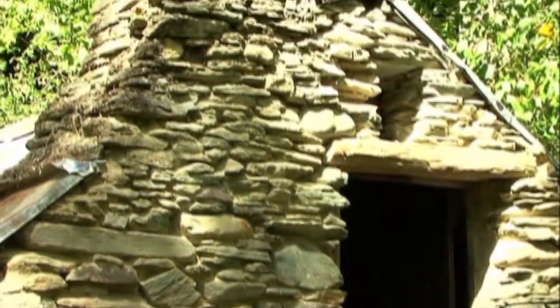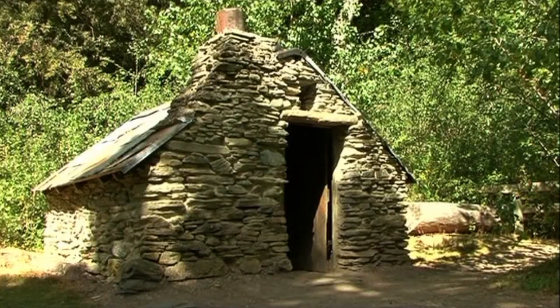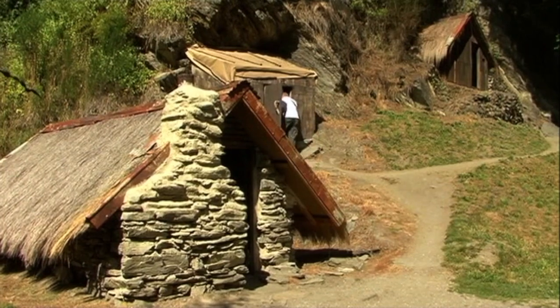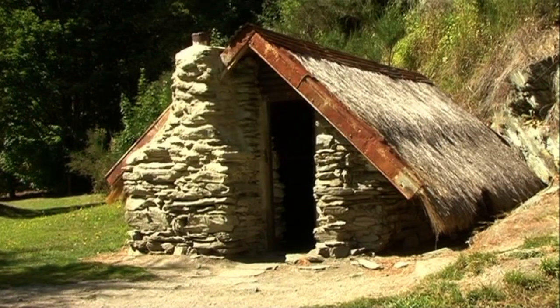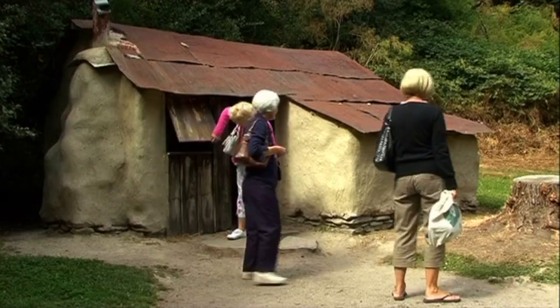These foreigners suffered prejudice from European miners and set up their own camp on the banks of the Arrow River. The historic Chinese village on the outskirts of Arrowtown is a popular tourist attraction these days and still bears testament to the harsh conditions the Chinese endured.